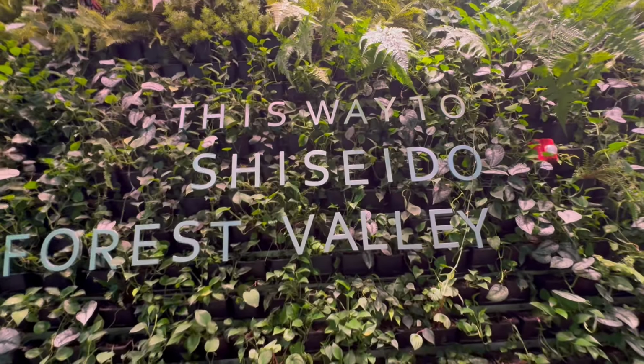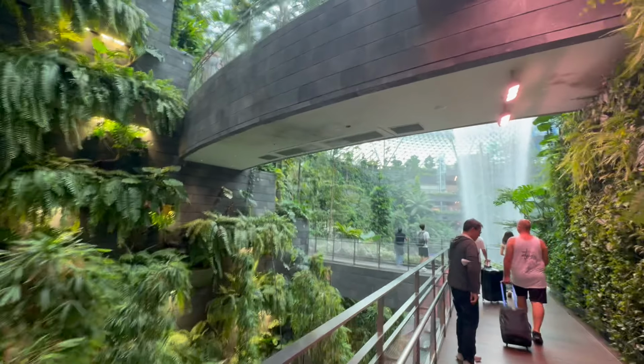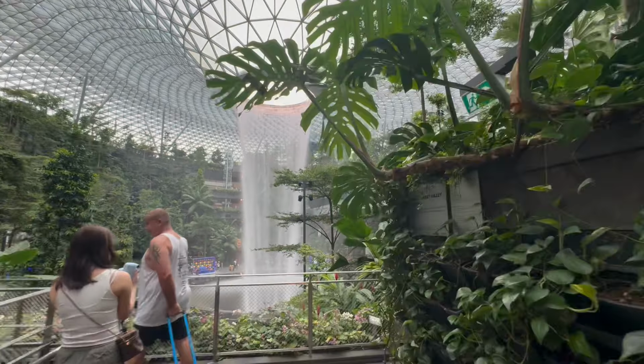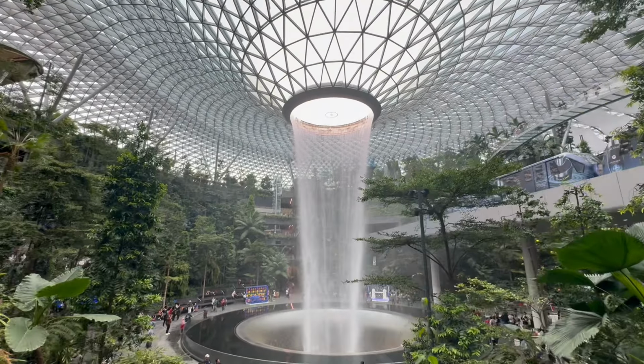This is the way to the Forest Valley. So this is the waterfall in the middle of the airport. Oh my gosh. How cool is this? Oh my gosh, I want to go down there. I want to go down there!